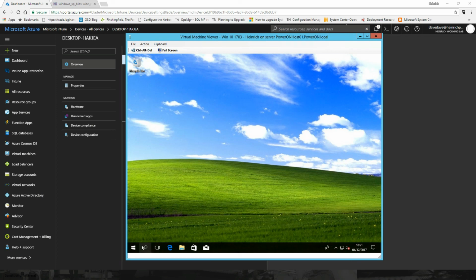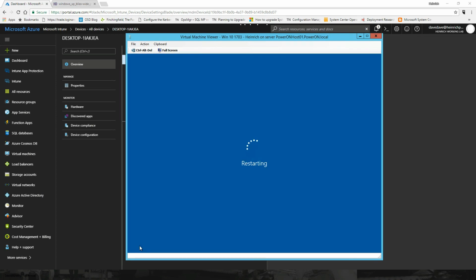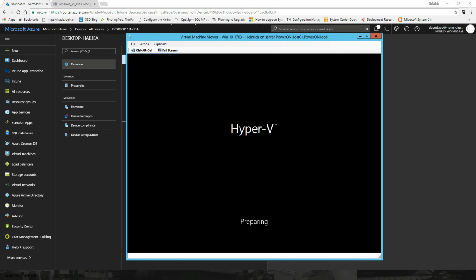Tick tock, tick tock. There you go. So that was in a matter of seconds, basically, that's taken effect. Now, no VPN is in place. Direct access isn't a thing here. We've just basically done that straight through the internet.